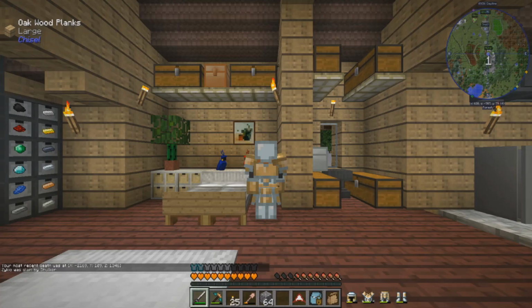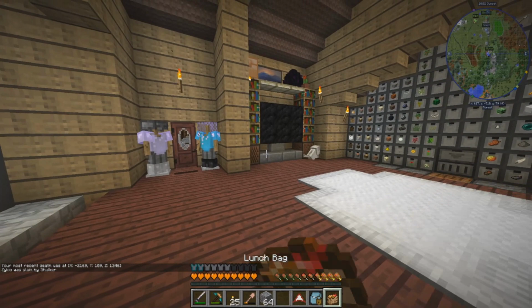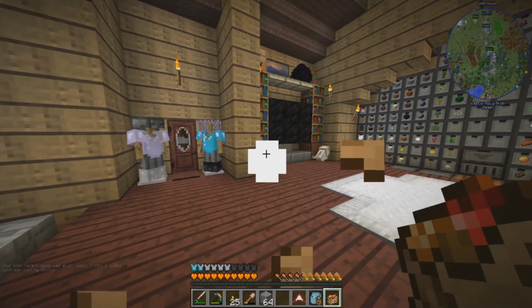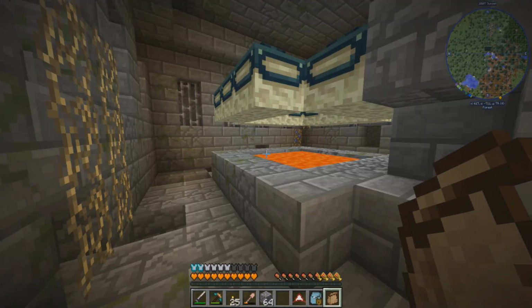But that's okay. I think I dropped my map, because I panicked trying to get food. Okay. Yeah, I pressed all of the buttons and I lost my map. But that's okay. Let's eat real quick. I don't know why they didn't register that that actually does normal damage. But that's okay.